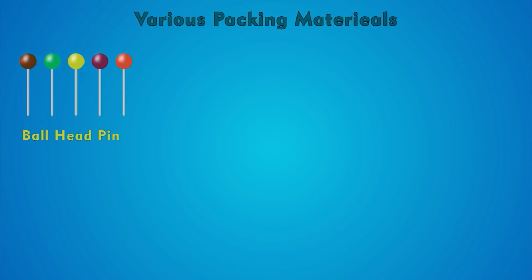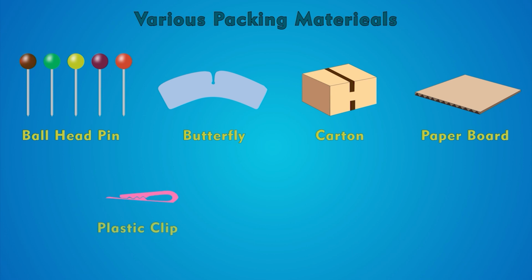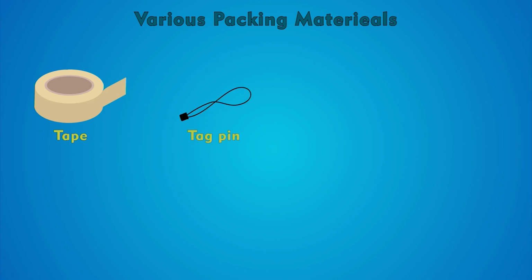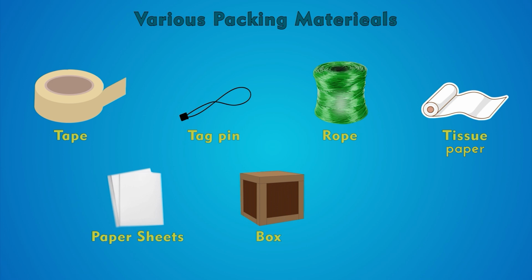After knowing the importance of packing, let us look at what materials are used for packing. Products or articles are packed using various packing materials. Some of the commonly used materials are ball head pin, butterfly, carton, inner box, paperboard, plastic clip, plastic collar, polybag, scotch tape, tag pin, rope, tissue paper, thin paper sheets, wooden boxes and crates, hanger packs, etc.